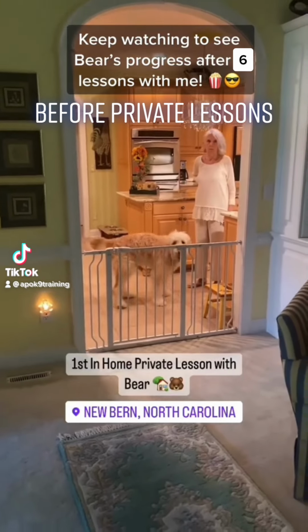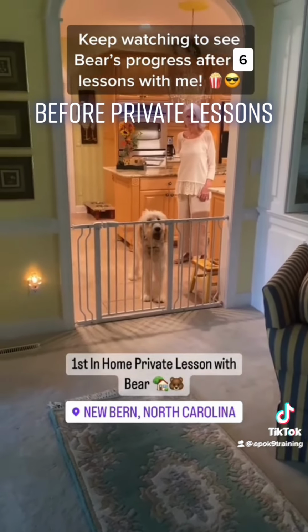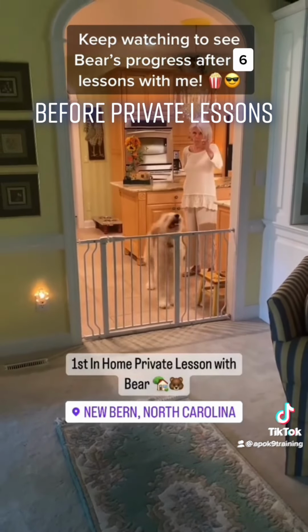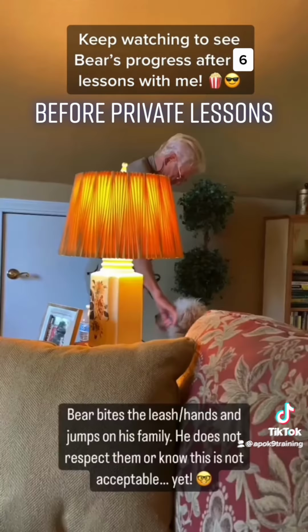Now, currently, does he do much counter surfing? Yes. So he likes to try to get food off the counter. One more place with him.